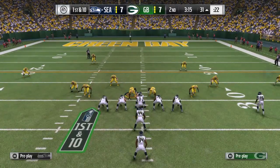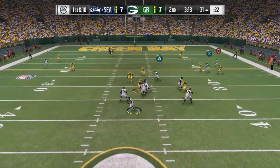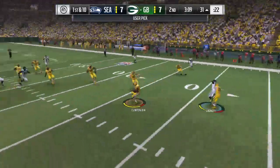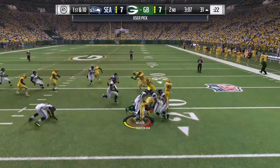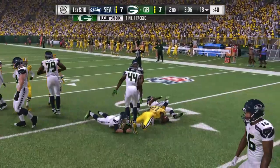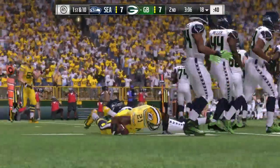1 receiver left, 2 to the right. Here's Wilson. Steps away to his left, looking for Lockett, and it's intercepted. It's Clinton-Dix with a pick, and he returns it here to his own 18-yard line.